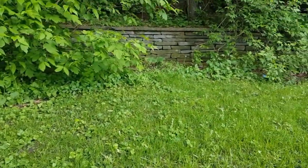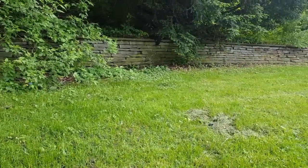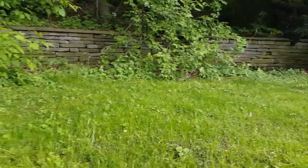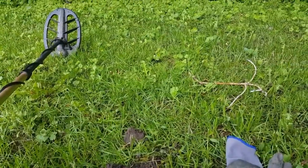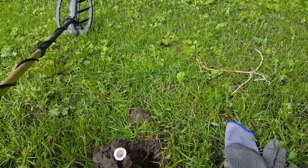Just a little spot in a park with what appears to be an older wall. There might have been parties over here or some kind of events, so I'll look just a touch more before I move on. See you on the next.